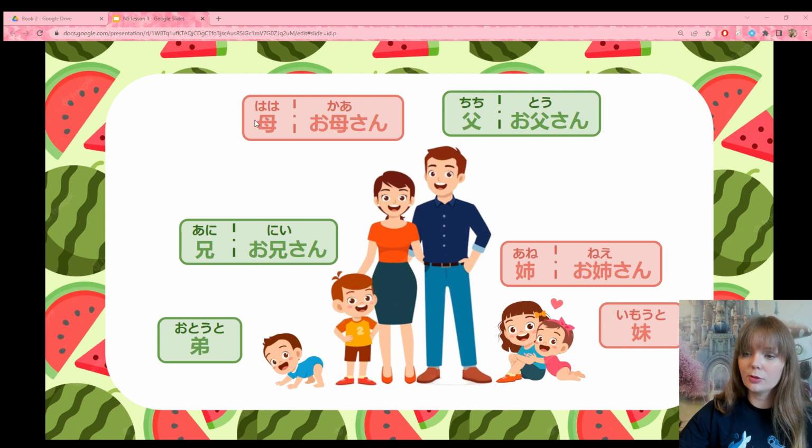So for mom, there are 2 different words that you need to know. The first one is haha, and the second one is okaasan. Okaasan. That lengthening of the A there, that double vowel, is important. We'll get to that in a little bit, but okaasan. Always remember to lengthen that vowel.